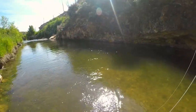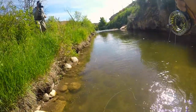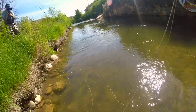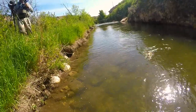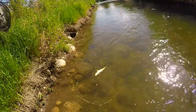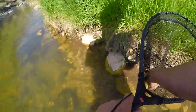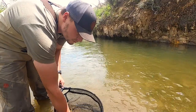Yeah, nice hook up here. It's on the hand tied flies. It's a nice brown right there. He must have just been a little late on that hook set because it looks like I got him right on the side of his head. Awesome. Sweet. There we are, guys. First fish of the day. Teeny brown. Yeah, we definitely got more. Alright, guys.